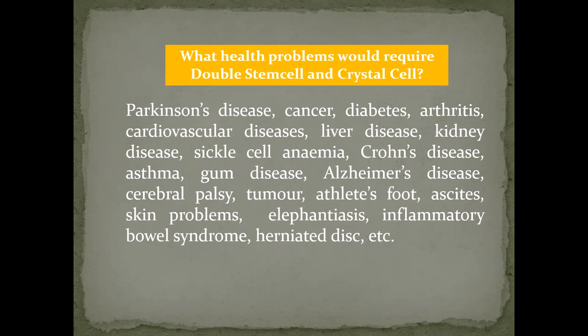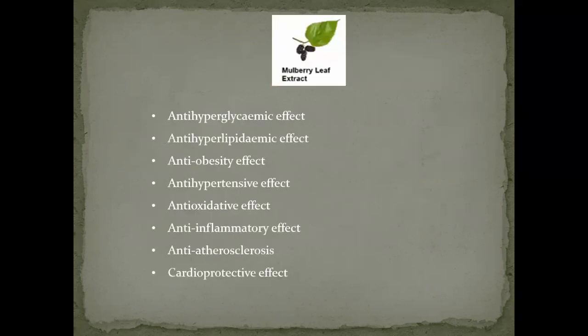Now, what are the health problems that double stem cell and crystal cell can take care of? Parkinson's disease, cancer, diabetes, any ailment you can think about can be taken care of by these two wonderful products. Now, the next product I'm going to talk about is slow fill forte. Now, it contains mulberry leaf. Let us first take mulberry leaf. What can mulberry leaf do for you?